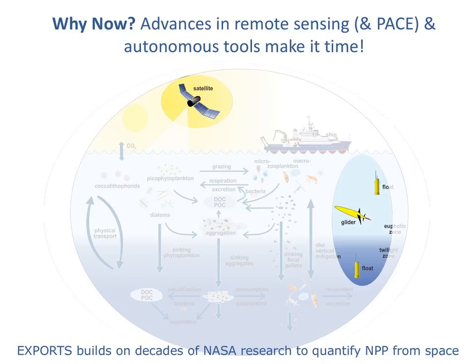So the bottom line is, EXPORTS will hopefully be able to field validate carbon cycle algorithms for the PACE mission. And this is one of PACE's goals, to be able to understand carbon cycling from space.